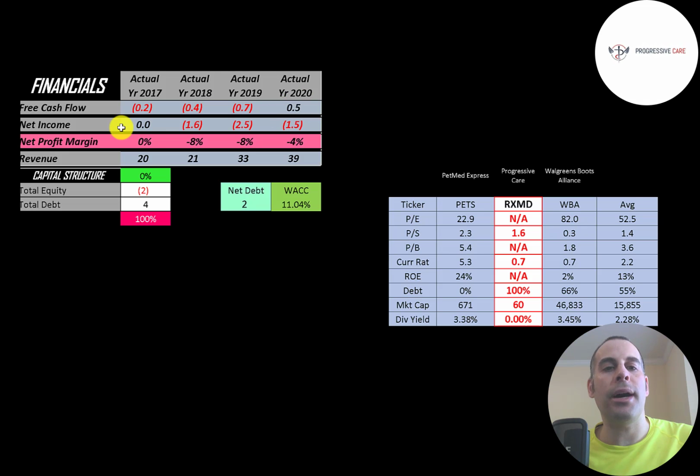Net income is the profit and loss on the income statement. It's revenue minus expenses. And that's pretty much negative every year. Revenue is the sales for the company, and that doubled from 2017 to 2020.